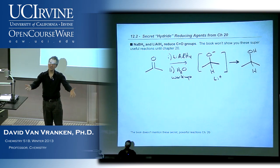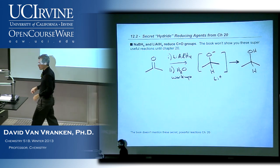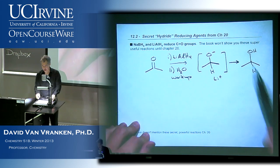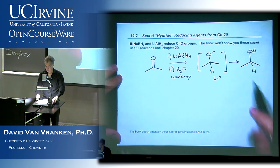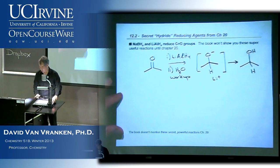Because you know a zillion reactions you can do with alcohols, right? And once you know how to convert a carbonyl into alcohols, there's now 1,000 things that you can do with that in terms of chemical reactions and further transformations. So the book won't show you that yet.